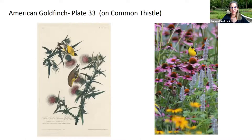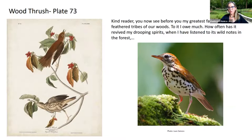And here is the wood thrush, which is my absolute favorite bird. I tried to get an audio clip to download so you could hear the wood thrush call. If you haven't heard one, you should look it up and listen to it. It's the most beautiful song. I just heard one about 3 days ago at the sanctuary in the back. There was one singing. I was very happy. They're pretty much there every year. I think that they used to nest on the property, and I don't know if they're nesting there anymore, but they come back and visit every season, every spring. So this is his depiction, plate 73 of the wood thrush, and you can see the male and female there.